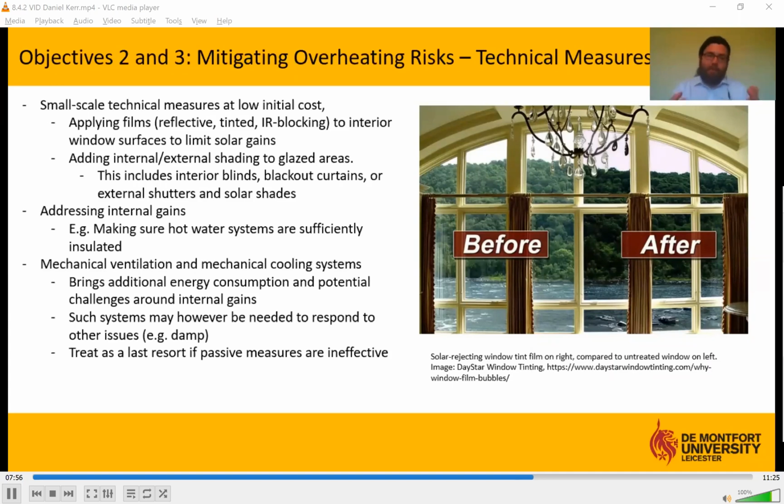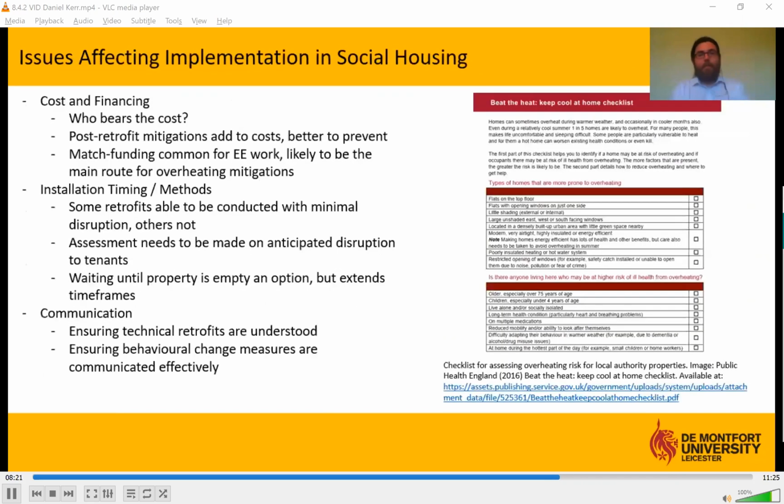Addressing internal gains is also important. This is things like hot water systems and appliances, again, making sure that they're sufficiently insulated or sufficiently efficient so as not to kick too much heat out into the environment. And then mechanical ventilation and mechanical cooling. They really should be considered as a last resort, because when we're looking at energy efficiency, we're looking at reducing energy expenditure fundamentally, but they may be necessary if there are particularly intransigent troubles with the construction of the property that can't be addressed through traditional mitigations.